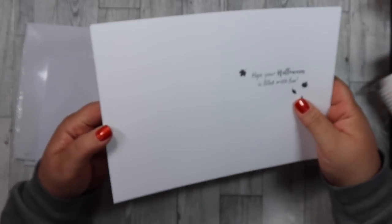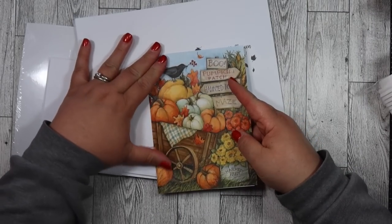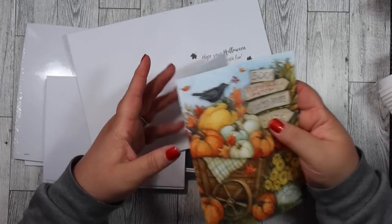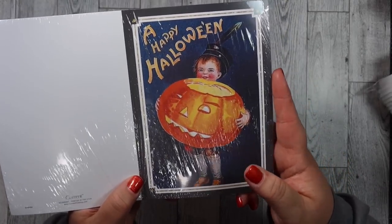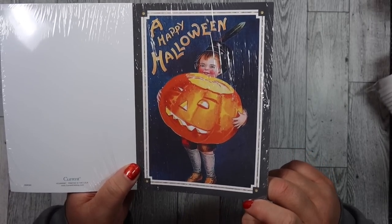They just come unfolded, but here's how it is, and it's scored down the middle. You can do anything with this, kind of like the Dollar Tree ones. Also got these. I'm not going to take them out of the plastic, but here are these greeting cards, the vintage image. I think they're so pretty.